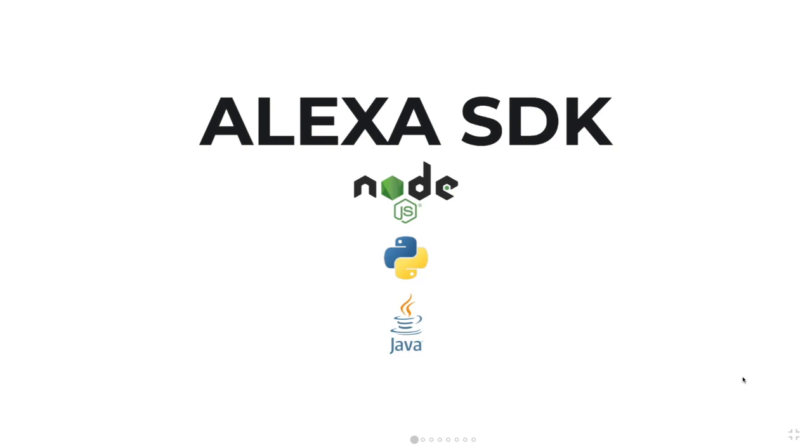Any Node.js folks here? Okay, great. And then the second thing they provide you is an SDK for Python. Again, these are just custom code that you can plug in and start a very basic Alexa skill. And I'll show you guys how we can use those Alexa SDKs and so on. And lastly, they support a Java SDK as well.